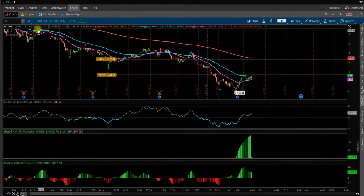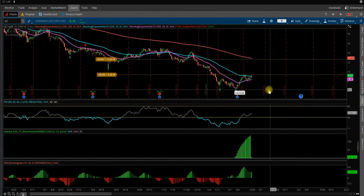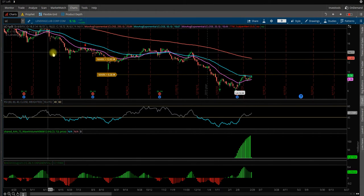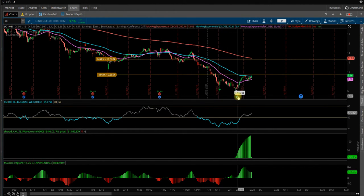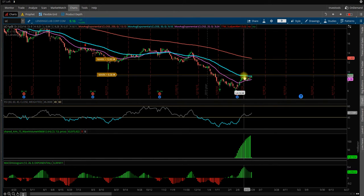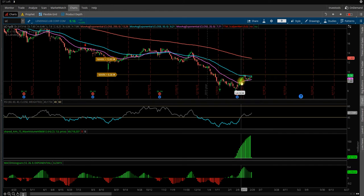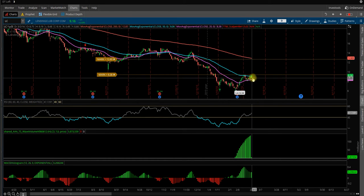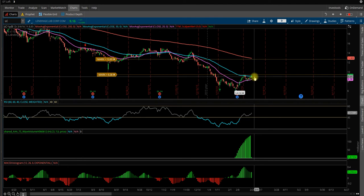Okay, this one is on Lending Club, LC, and this had obviously been beaten down for quite a long time. They had a report most recently that was fairly decent. The stock ran up pretty good and pretty quick, and then had this nice pullback. For some days it's been building, and now it's getting to that point again where we're starting to look for it to break this 50-day moving average.